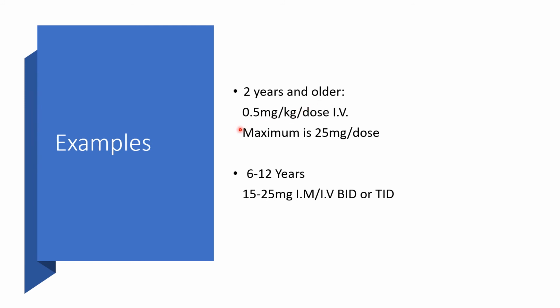Okay. And if you want to give it to the pediatric age group, then you get your calculator, right? 0.5 milligram per kilogram per dose intravenously, and you cannot go beyond 25 milligram per dose. If you are dealing with 6 to 12 years, you can give between 15 to 25 milligram intramuscularly or intravenously twice or 3 times daily.